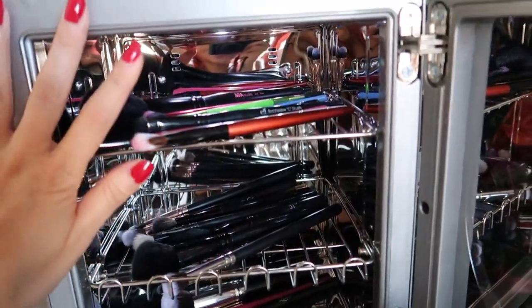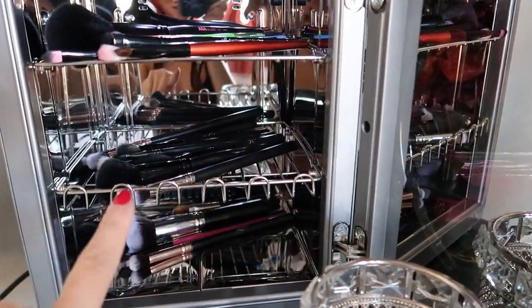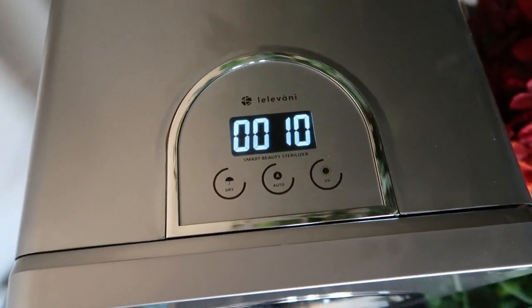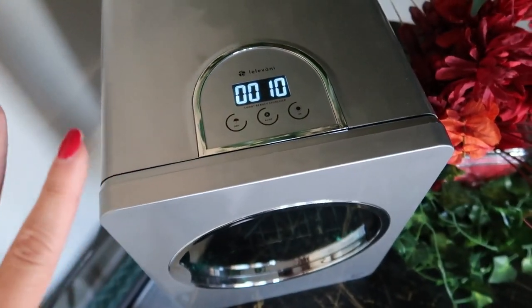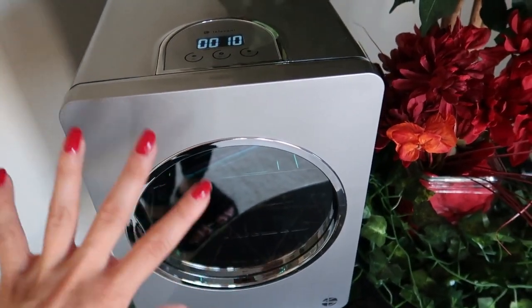This is amazing, guys, by the way, because I sterilize everything in here. My car keys, my face mask, my cell phone, everything. I'm just going to close it. We're going to do the UV light sterilizing for 10 minutes. When it's done, it's just going to beep. This thing is definitely a nice luxury thing to have.